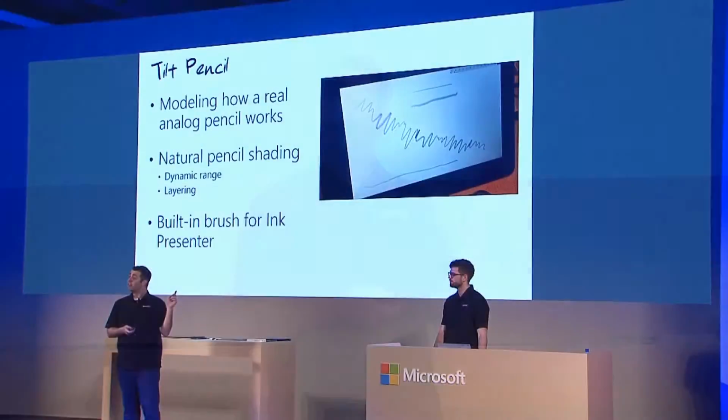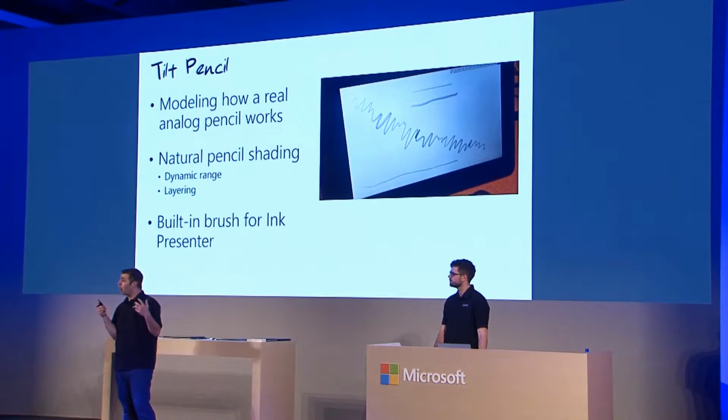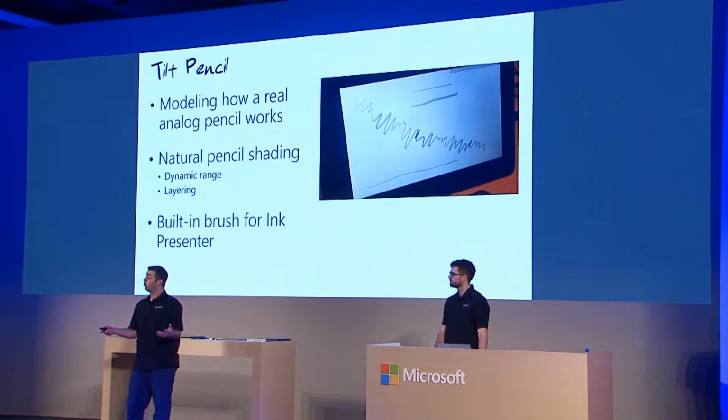And this built-in brush, as Connor was talking about, in our Ink toolbar, if you use our Ink toolbar, you get this for free. If you're using Ink Presenter in a Win32 application, you get this for free. And the demonstration video you saw there is shown on the Wacom Cintiq device. Also on external digitizers like the Wacom Intuos Pro, this just works.